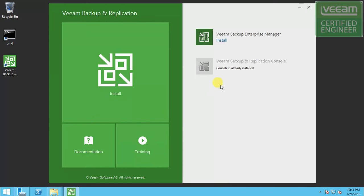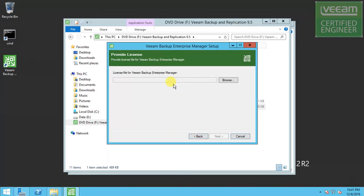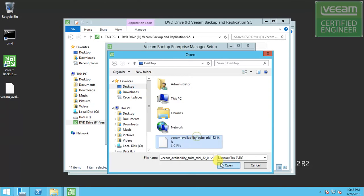And now we have an option to install Veeam Backup Enterprise Manager, and this part is already installed. We can go ahead and install Veeam Backup Enterprise Manager. See, it requires the license file. Let me pause this video and get the license file. One moment. Alright guys, here's the Veeam license. See, when I downloaded the trial version, they sent me this file via email. So I'm gonna select this, click OK, and next.